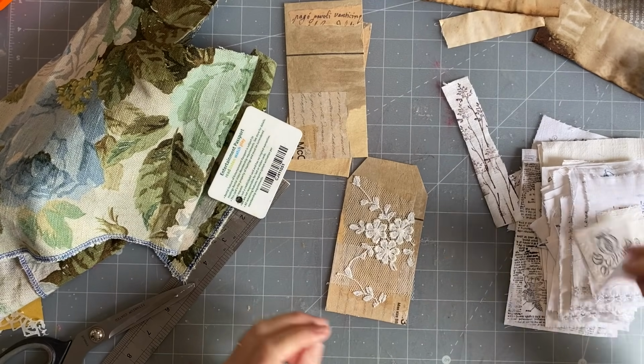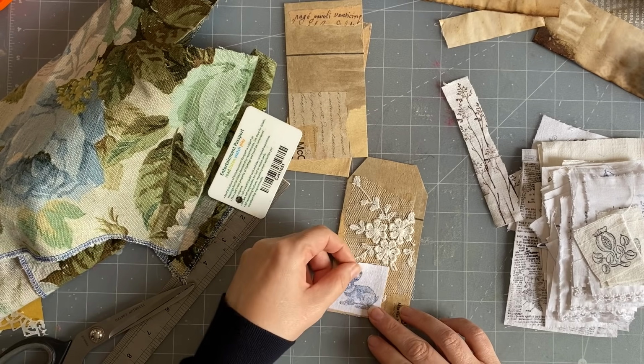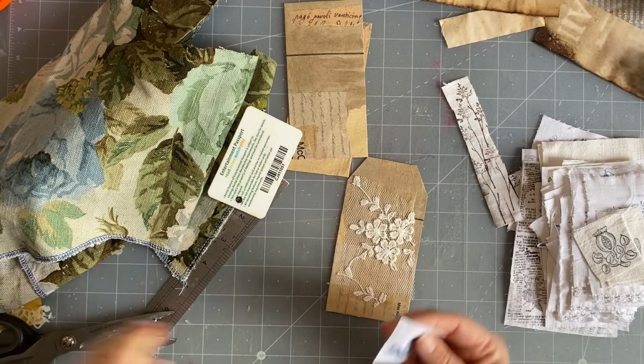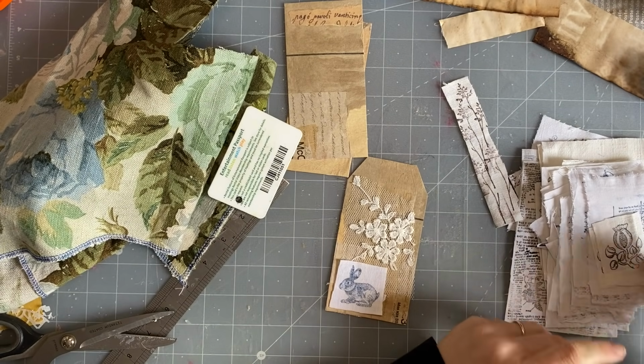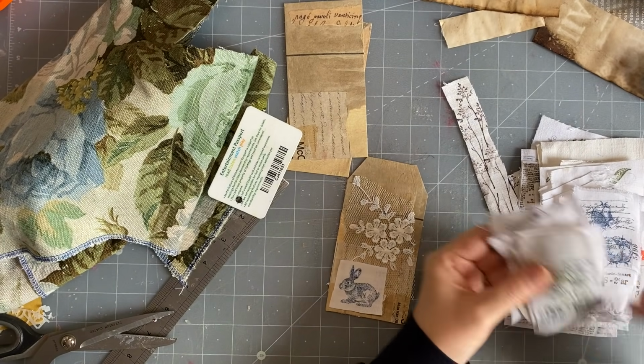Oh, I like the little bunny. Oh, I do. I tell you why I like the bunny. I just like the colours. I like the brown and the blue together. We discovered that the other day, didn't we? So I like that. Yeah, I think so. These are all too big. We're not going to use those.